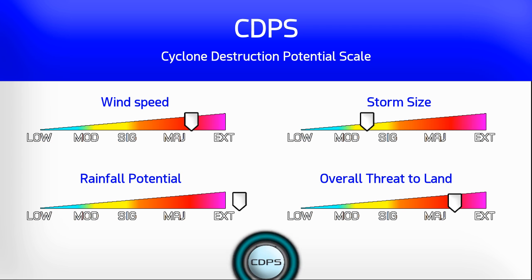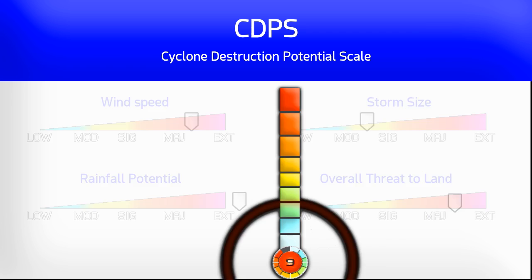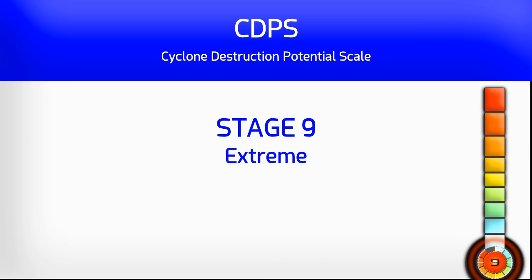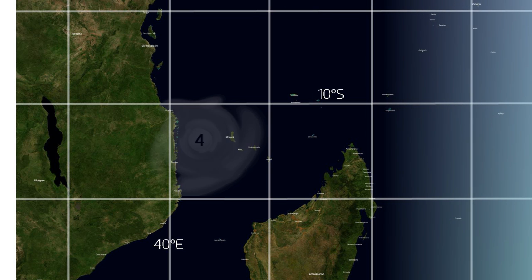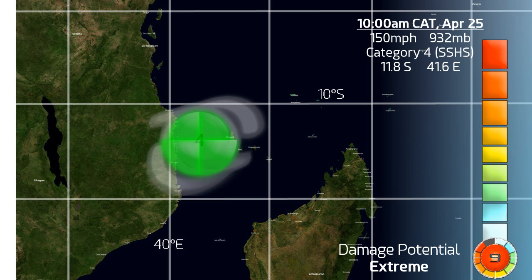The rainfall potential has soared in the last few hours, bringing the CDPS rating up to stage 9, coupled with its very strong winds when it does make landfall in this part of Mozambique. Extreme conditions are likely when it does so in the next 6 to 12 hours.